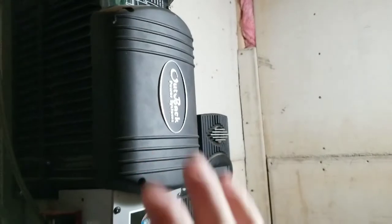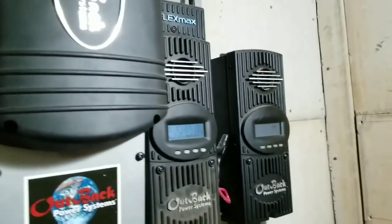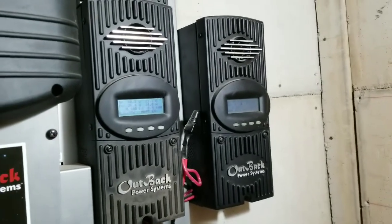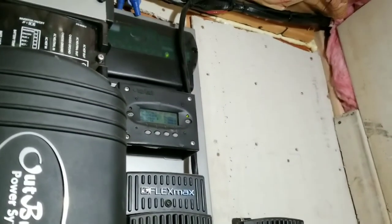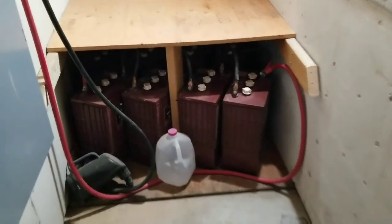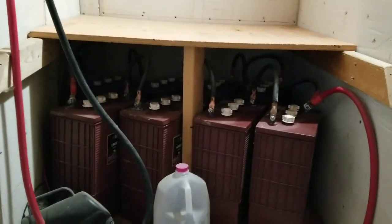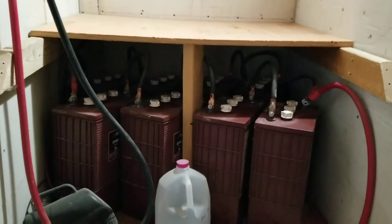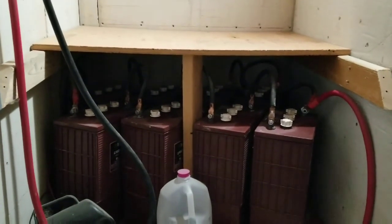So in here I have a giant Outback inverter for a 24 volt. I got 2 charge controllers for the 2 different sets of solar panels. My mate there at the top, all the guts and all that. I have 8 deep cell batteries, and what I would recommend, if you're not used to living off grid, you might want to get another set of batteries and another 4 solar panels.